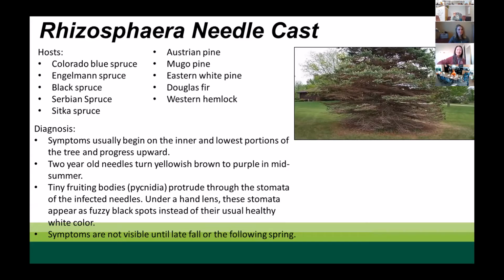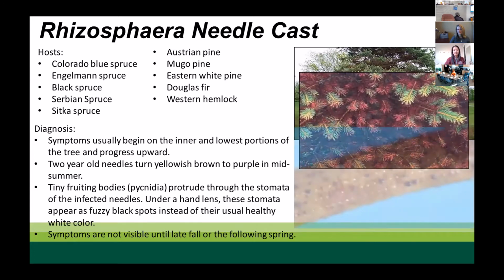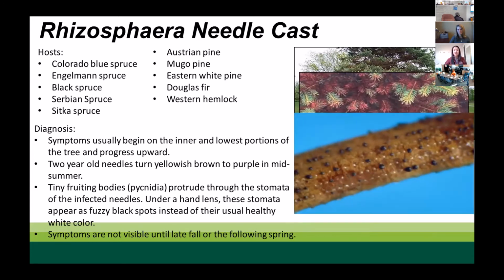So in the case of Rhizosphaera, these impact most of our conifers. Symptoms typically begin on the bottom because the spores are on the ground, and when it rains, it splashes up. So you'll see dieback on the bottom part. The 2-year-old needle, so not the new growth, but the second growth, will turn kind of brownish, purplish. You'll see the fruiting bodies. If you look close, this is really zoomed in, but you can actually see them with the naked eye, little black dots.